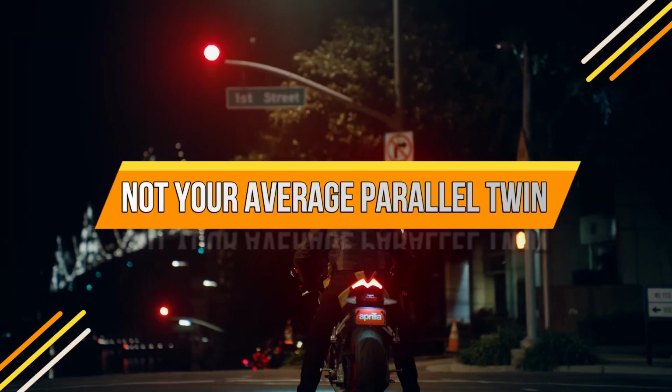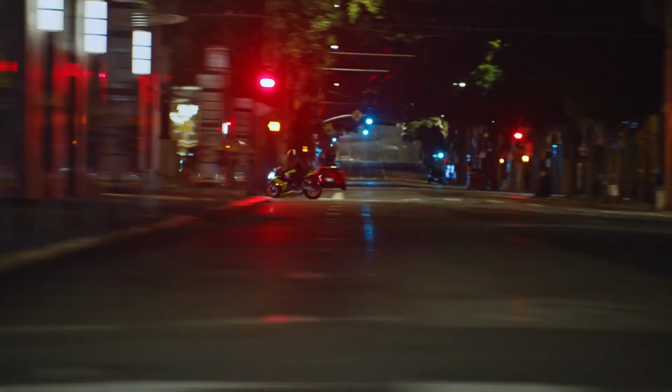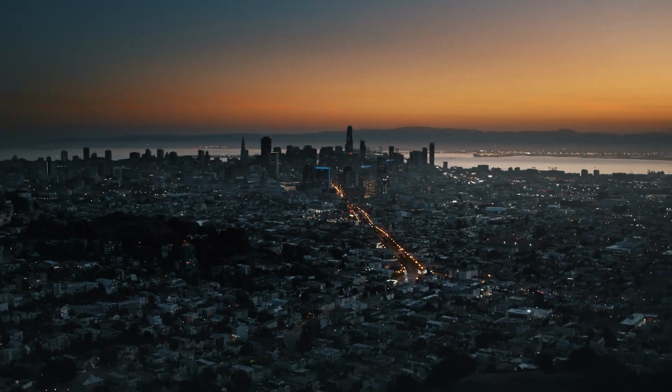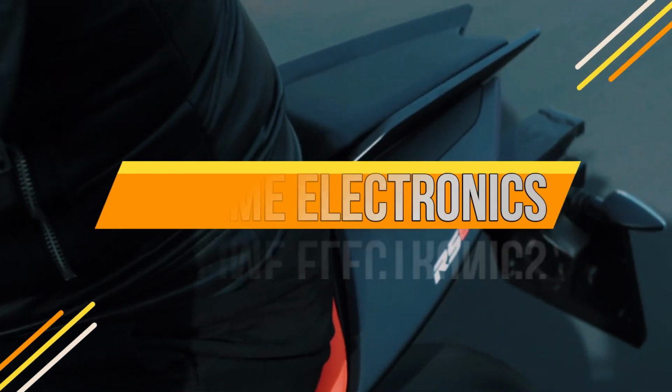Not your average parallel twin. Its wonderful beating heart is unchanged and will make the same impressive 100 horsepower as the stock machine. Parallel twins have made a name for themselves for being the most efficient platforms in the industry and not necessarily considered fun. Aprilia flipped that theory on its head when they made this, getting all that efficiency and adding some spice to it.